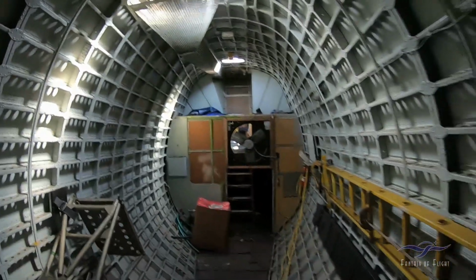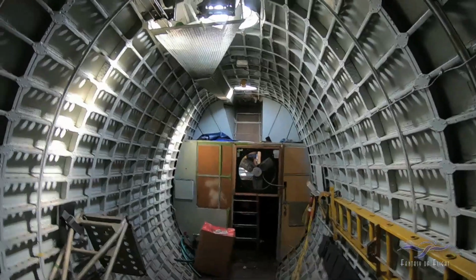Here's my glider release, in case I want to tow gliders. No, this is actually for disconnecting the cable for launching the boat. Okay, so this is the back end.